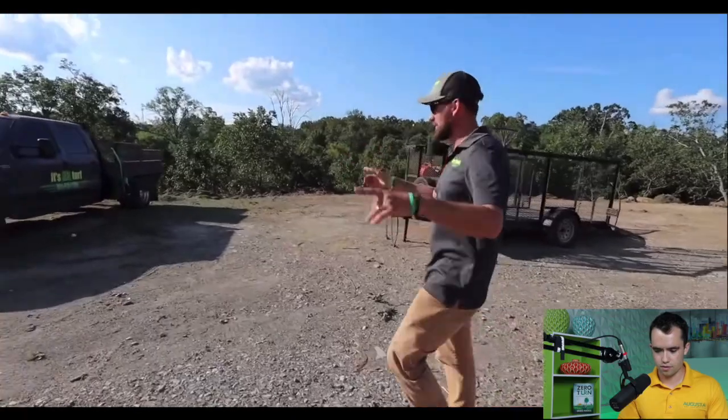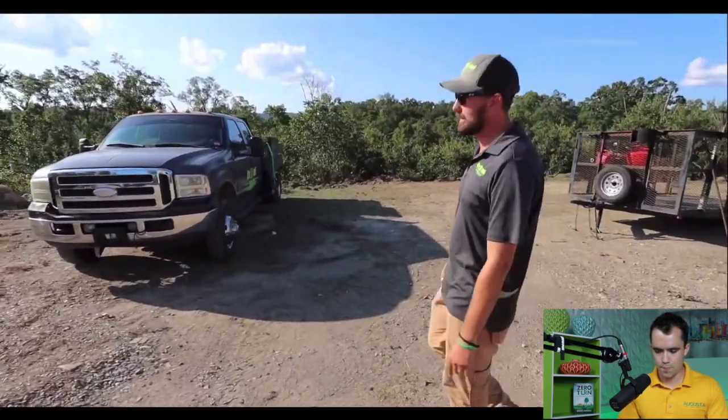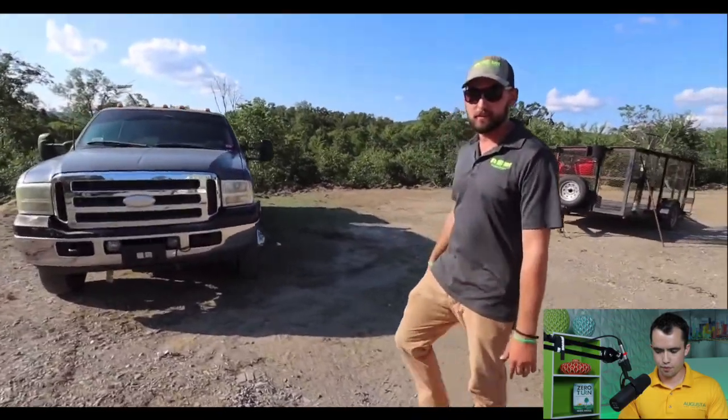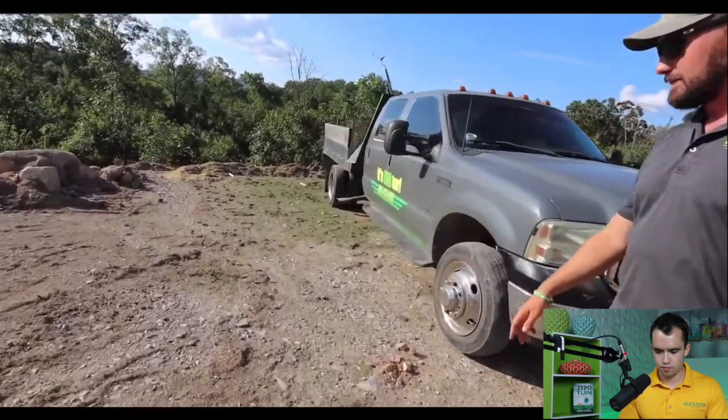So we've got 3 dump trucks out here. This is one of them. And this one's the workhorse, man. It's a tank. We haul our skid steer with it, all that. So that's awesome. So you guys kind of have your own dump here, right? Just dump it down the hill?